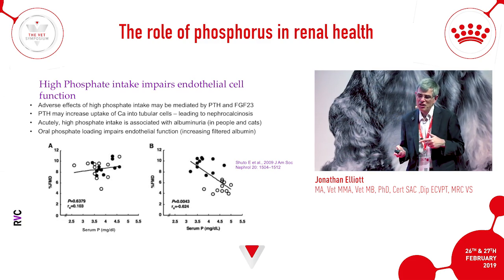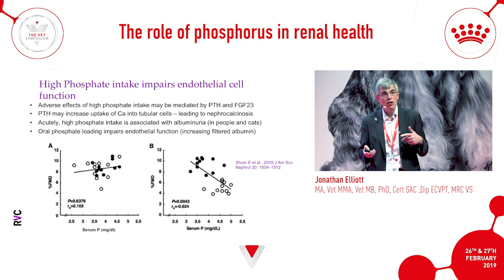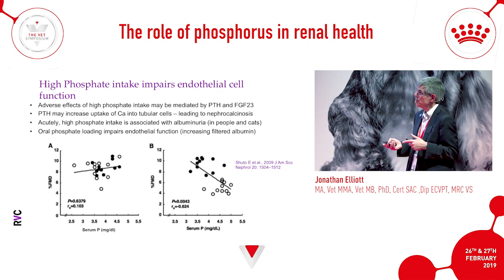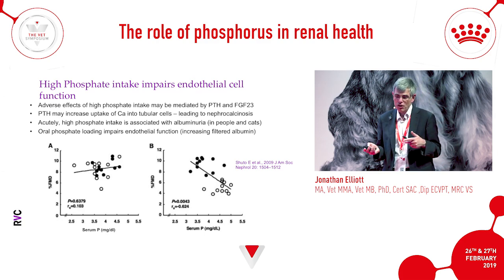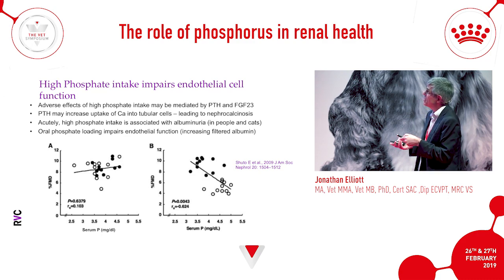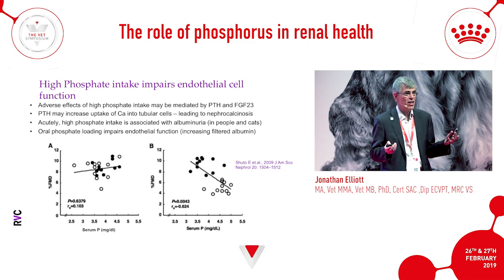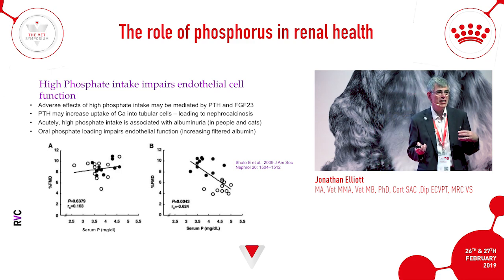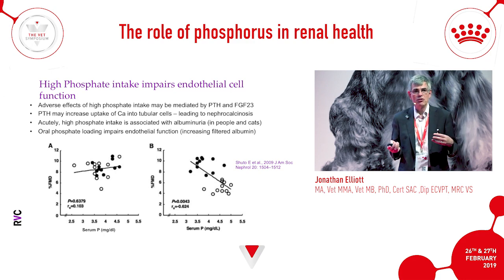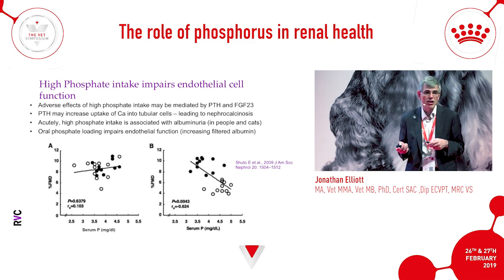Another piece of evidence shows that acute effects of high phosphate intake are damaging or detrimental to cardiovascular health, endothelial cell function. And this study I've chosen to show has relatively few volunteers, but I think is quite marked in the effects that it's showing. What's being measured here is what's called flow-mediated vasodilation, and that is an indication of the health of the endothelium. And endothelial cell health is really important in people, and it's an early indicator that you're developing atherosclerosis in effect. So the flow-mediated vasodilation, the higher it is, the better your endothelium is.